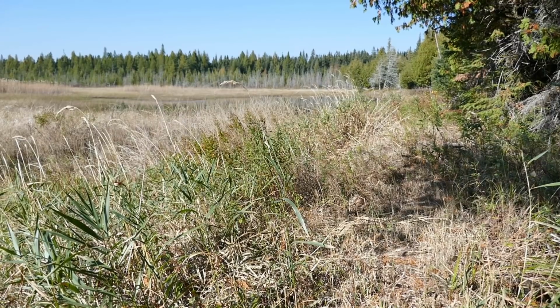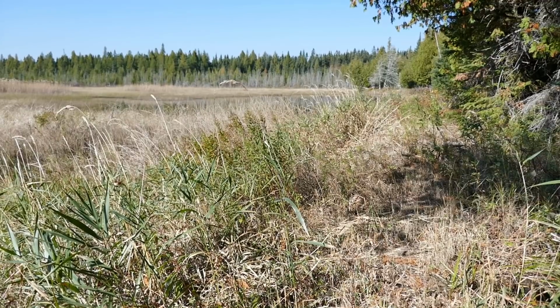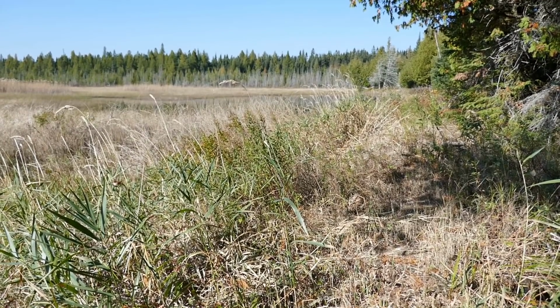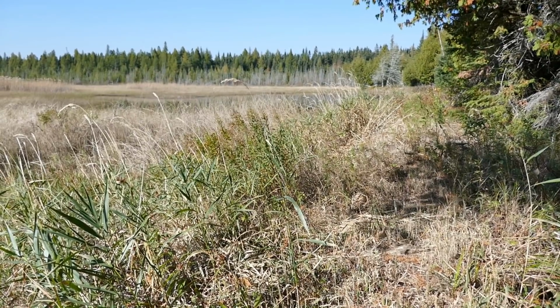The old beaver that was here, I think he's probably to the west on the same drainage that the springs come down through. I think if I wanted to bushwhack up there, I'd find where he's holed up for the winter.